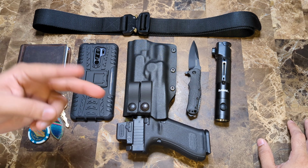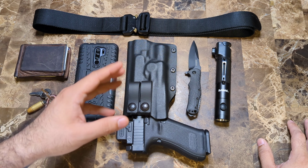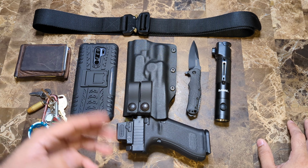So I carry both of these phones, but the Google Pixel 6 Pro is the one that I'm recording with, and it records great video. For anybody that cares or is interested, that's what I'm using most of the time.